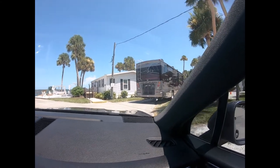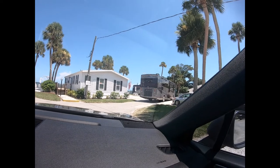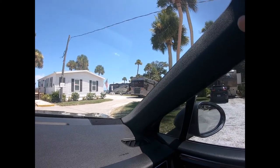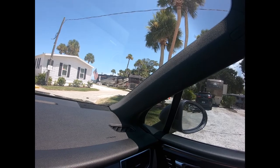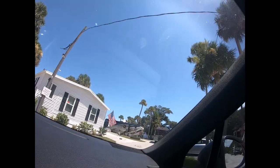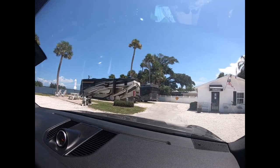That's where we called you. Okay, now, I don't know if he's going to pull straight in or what he's going to do, but we're on that last site on the other side of that RV there. We're just going to stay over here. Oh, no, pull up just a little bit so I can watch this. All right, look at that. He just pulled straight in.